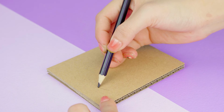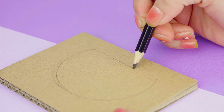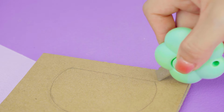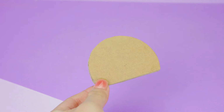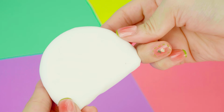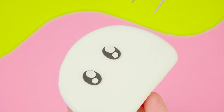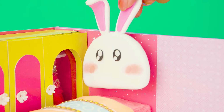The house doesn't have a rabbit yet, so I'll make a rabbit-shaped headboard. Covering clay on cardboard. Adding bling eyes. Put on the bedside.